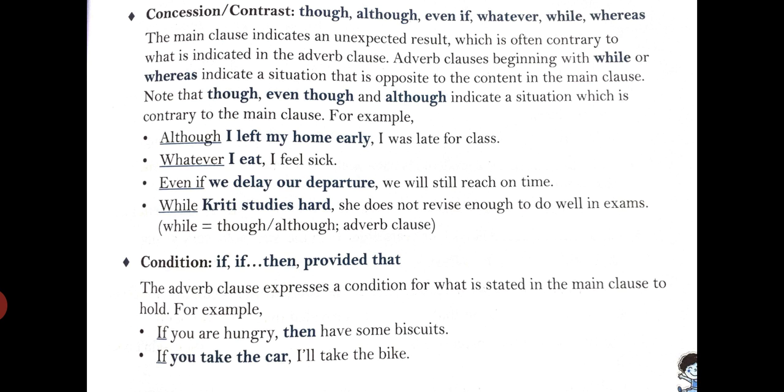If you take the car, I'll take the bike. The condition is there. If you take the car, he will take the bike, and if he takes the bike, you will take the car.